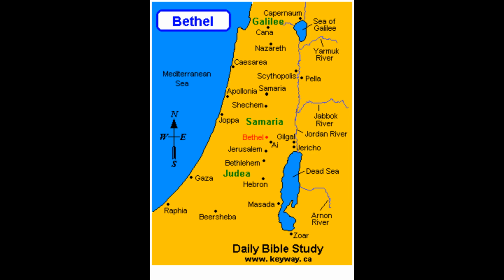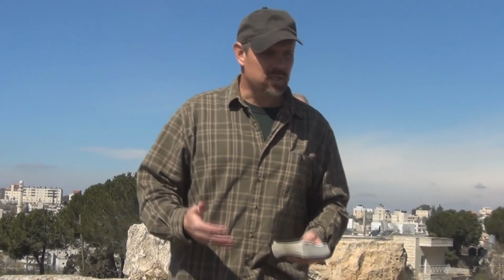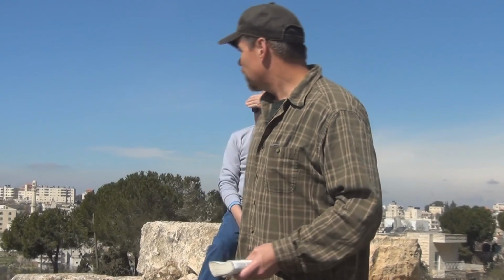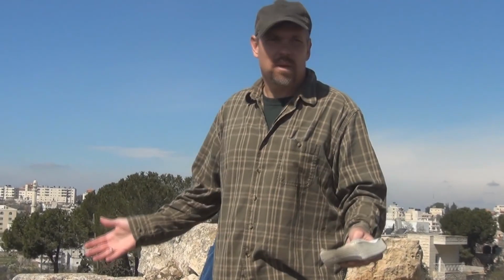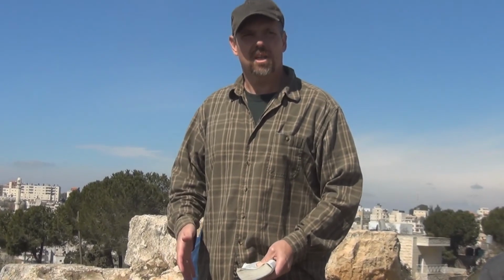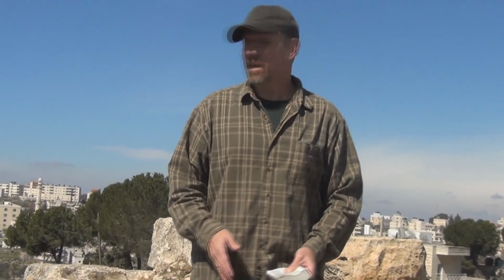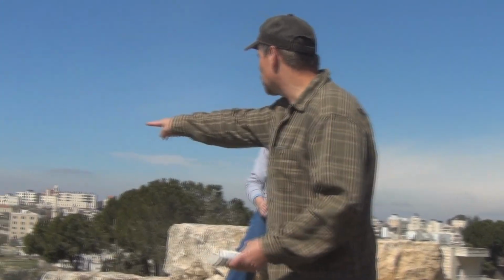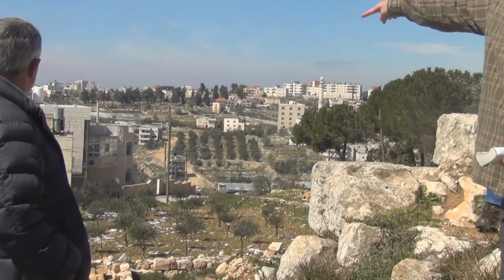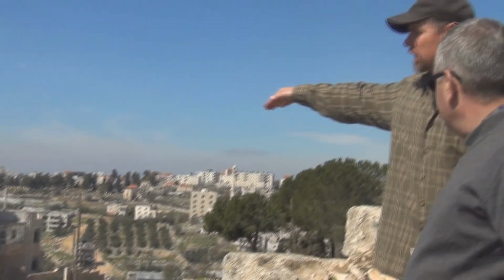We have one thing on top of another thing. Right now you're standing on a Crusader tower from the Crusader period, which starts around 1099. Okay, so that's not all that important, but it's not just the tower. It's sitting on a very early 4th century AD Byzantine church. And you can see that building structure. That's the entrance over here to our west. You can see where they've been digging. And then look how big it is.